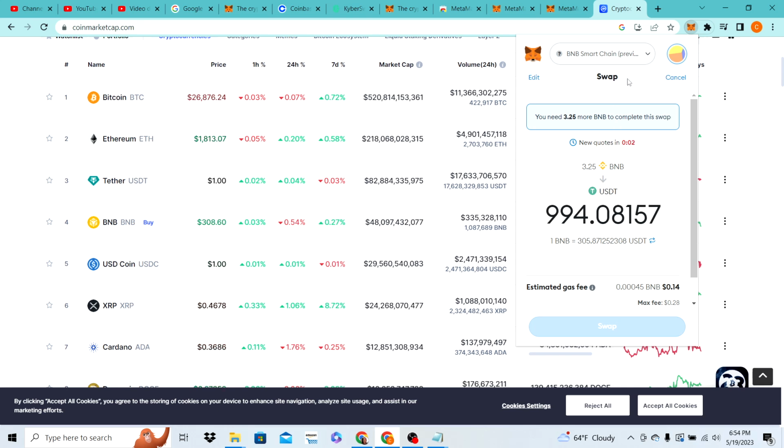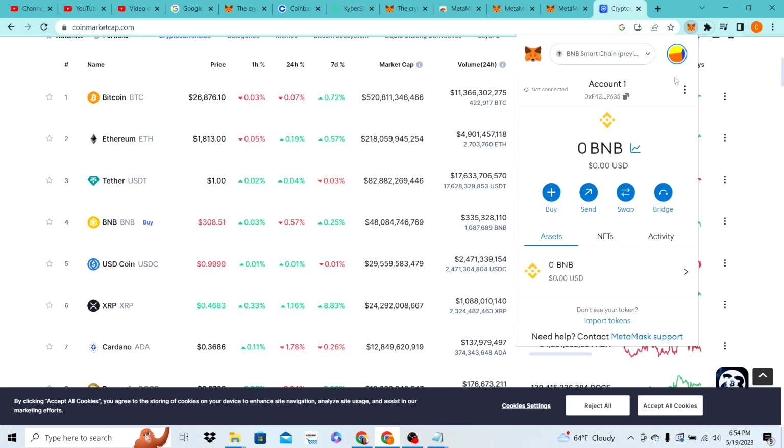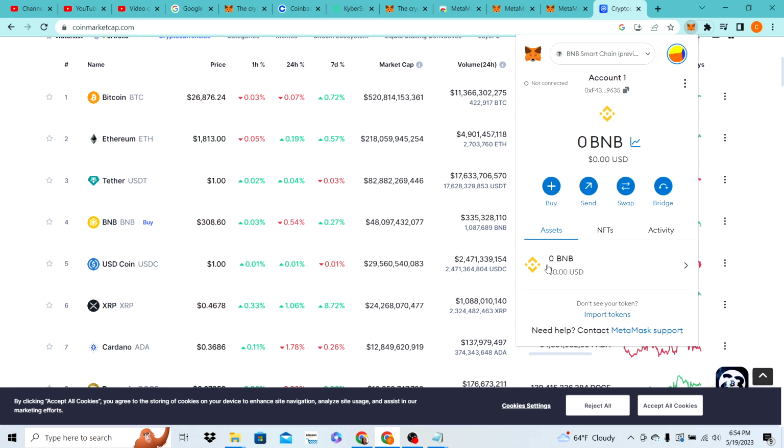Let's go back. You won't see it on here. And people freak out. They're like, I just swapped $1,000. It's not on my wallet. Well, it's there. You just haven't imported the token onto your wallet to see it. So we got to import USDT.